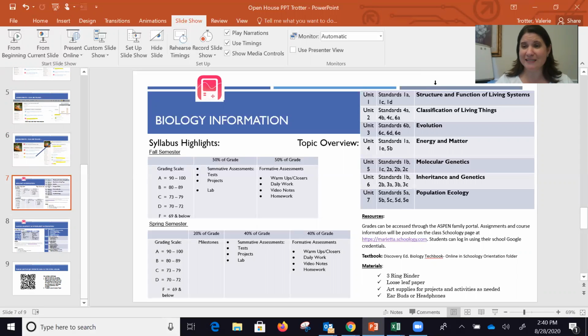For the fall, there is no final exam. Grades are based on what you do in the class. This is a little different than the spring, okay? In the spring, we didn't really give any zeros, nothing was late. That is different from the fall since we are full virtual learning and we are doing live instruction.